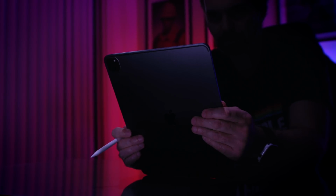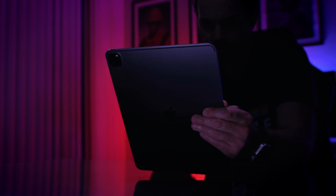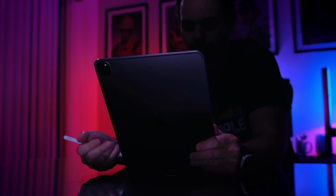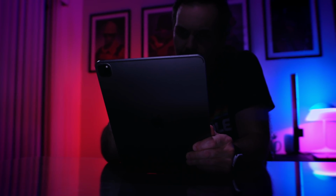So, is the 4th generation iPad Pro the best iPad Pro out there right now? Well, yes. Yes, it is. And since the iPads last forever, especially if you know when to stop updating your OS and take good care of your battery, this one looks like it's going to last for years as well.